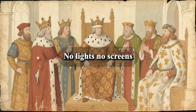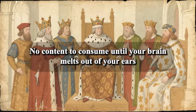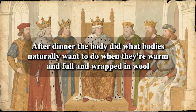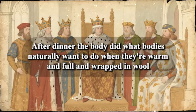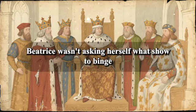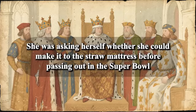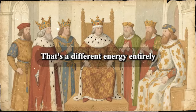No lights, no screens, no content to consume until your brain melts out of your ears. After dinner, the body did what bodies naturally want to do when they're warm and full and wrapped in wool. Slow down. Beatrice wasn't asking herself what show to binge. She was asking herself whether she could make it to the straw mattress before passing out in the soup bowl. That's a different energy entirely.